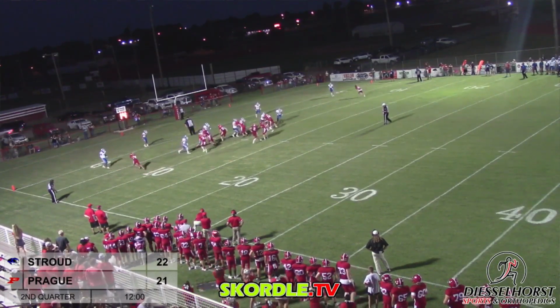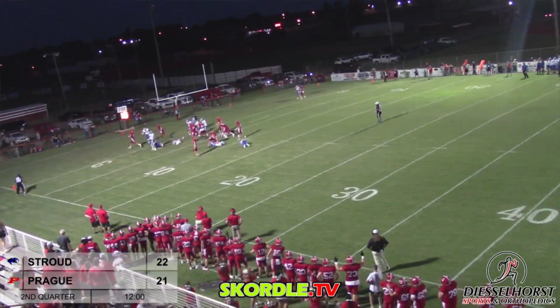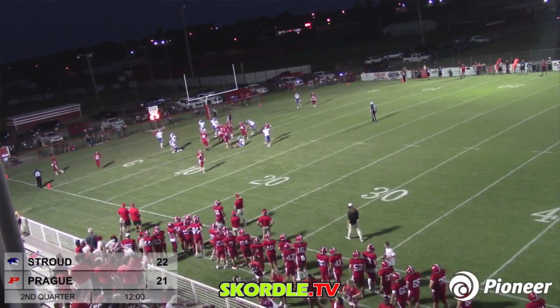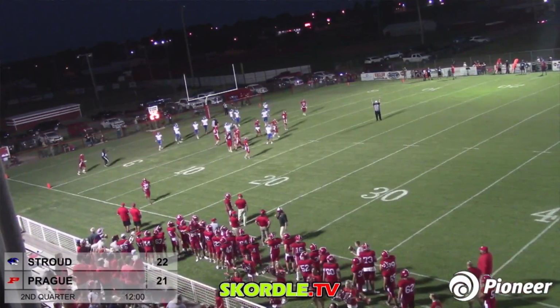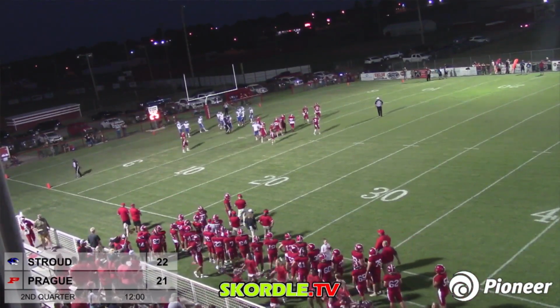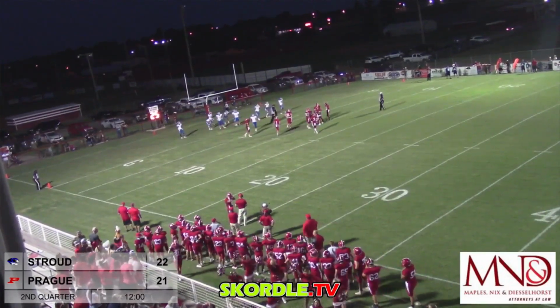So Davis in the shotgun now. Trevor McGinnis to his left. He'll hand it off to Trevor up the middle. He's bouncing and jumping, and he'll score. So, again, the big man showing his quick feet as he loves to do that little side shuffle move, and he dodges several Tigers and is in for the touchdown. With 3:58 left in the half, Prague up 27-22 at the moment, pending the PAT.